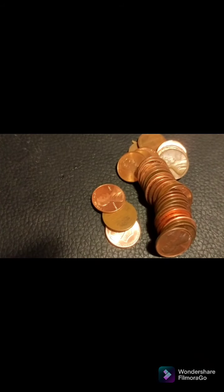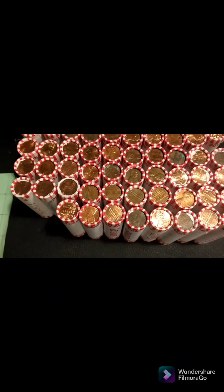Just open up roll 1 and take a look at this. We get a Wheatie right off the bat. Well, I was most certainly not expecting that. 1917 San Francisco. How cool is that? Back with the next. Okay, everyone, working on roll number 2, and we have another S mint mark wheat penny.